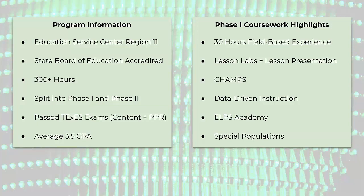Following the mini-lessons, the interns synthesized the feedback from the lesson labs to present a full 45-minute lesson presentation in front of their peers. In addition, the intern learned essentials of classroom management by attending CHAMPS training, learned the basics of data analysis from data-driven instruction, and learned foundations of scaffolding in the ELPS Academy and Special Populations courses.